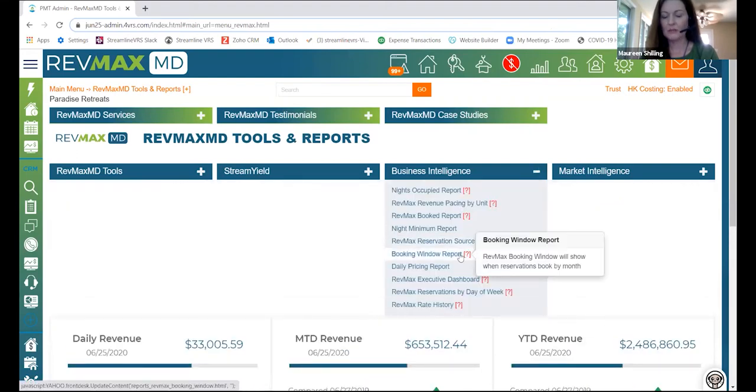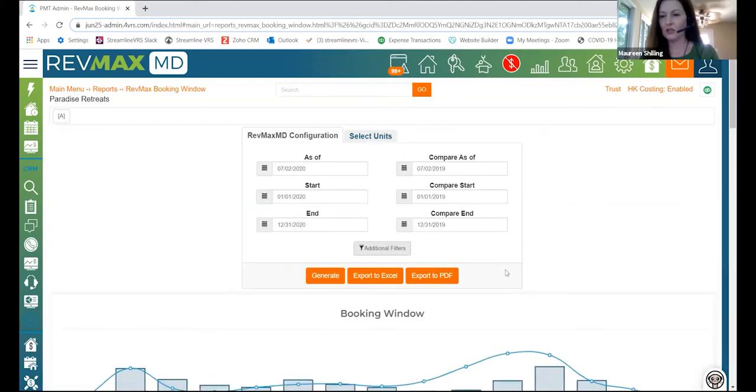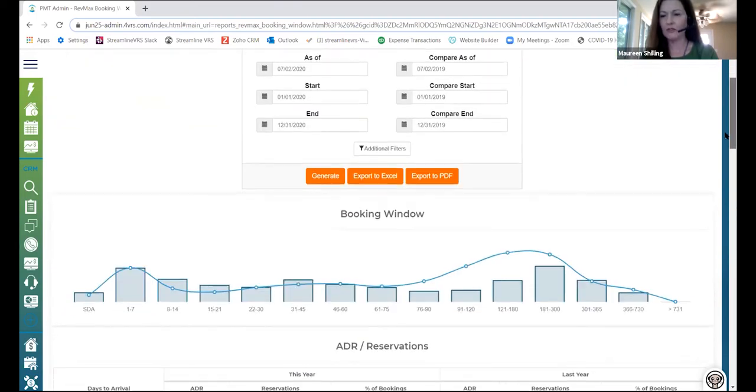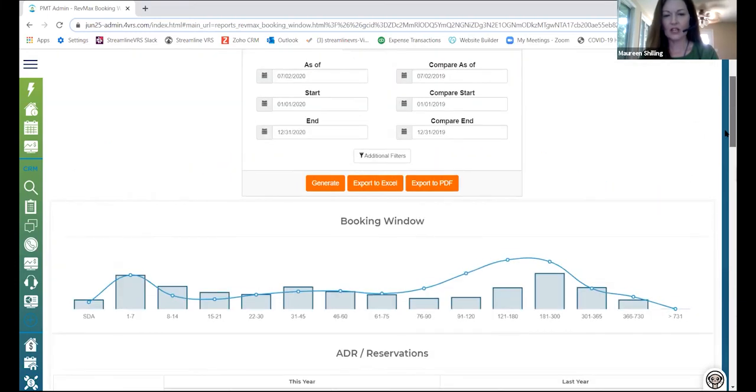Okay, so our next report is going to be the booking window report. I love this report when you are setting up things like if you decide to use StreamYard, this is going to be very useful. This is also useful, for example, if you're going into a time frame like Labor Day weekend and you want to see what percentage of my reservations book within 30 days or 14 days of arrival, so that you can see what percentage of your inventory you have remaining right now and what percentage of the inventory you can expect to be booked by day of arrival. It helps you to see if you need to make some changes in your pricing strategy or your length of stay strategy. So right now we have defaulted to the entire year as of today.